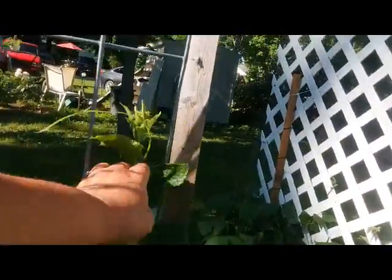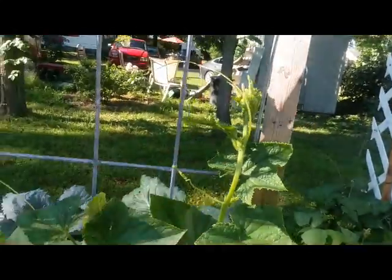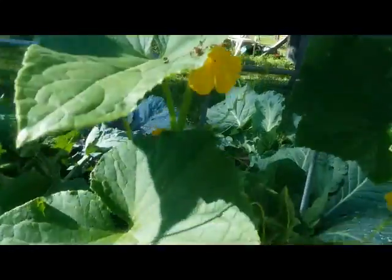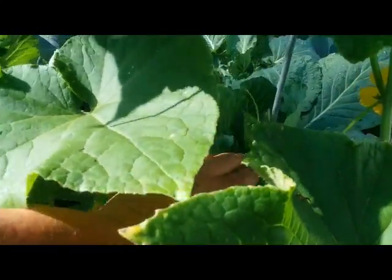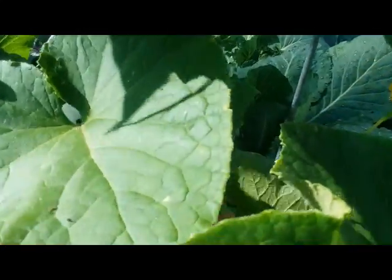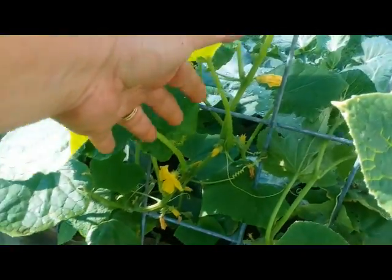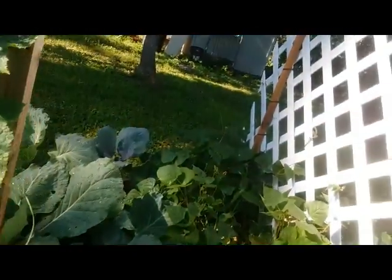I just get them to go right through there, and then they work their way up the fence, and it does wonderful. If I can get them in there. Might not stay in there. Sometimes it's hard to get them to go through. There's another cucumber on there. These are national pickling cucumbers.